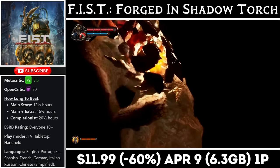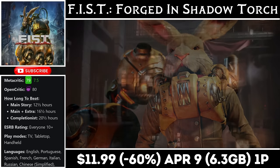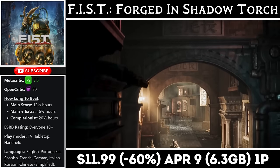For those willing to explore a bit, there are a ton of secrets to uncover, and you can expect more than 15 hours of gameplay from the pickup. Right now it's on sale for just $11.99, matching an all-time low until the 9th.